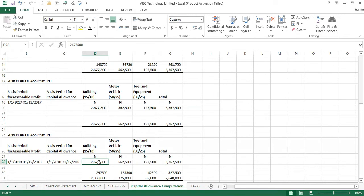That means that it's just what is left after you've deducted some capital allowances. In accounting, we call it carrying value. Carrying value, that's the amount left after you deducted depreciation from cost. That's what they call carrying value. But in tax, it is called tax written down value. Okay, so this is the tax written down value.